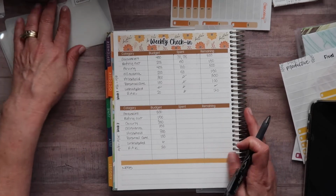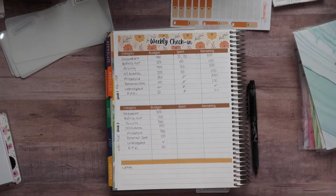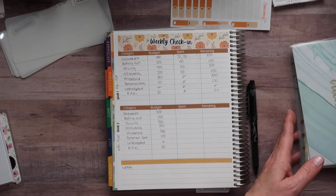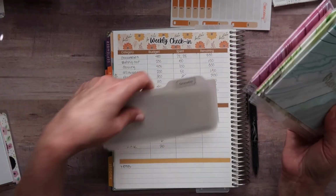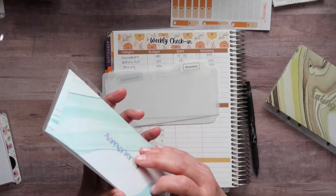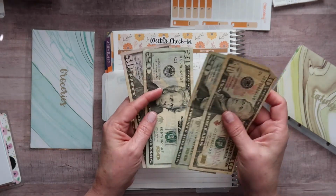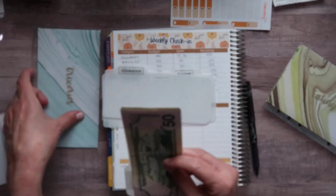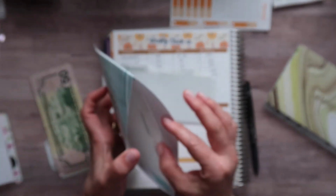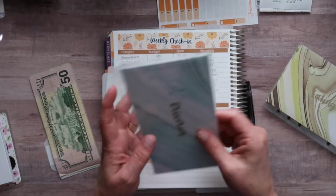Okay, so let's go ahead and, now my stuffing envelopes for this time, last time I put into my envelopes the money for this week, and I'm gonna take it out of the envelope and put it into the tab. So for groceries, I should have $100. Let's see if that's true. 50, 70, 90, 100. I'll put that here. And now my grocery is empty. Now I do have all of my receipts over here, and I'll put these into the envelopes as soon as I'm done filming.